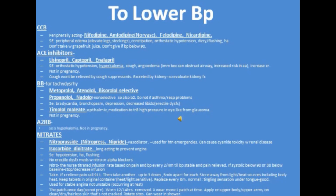The next one is nitrates. Nitrates are easy because they have the word nit in it. So nitroprusside, nitroglycerin, isosorbide dinitrate. Those are vasodilators. Nitroprusside is a vasodilator that is used in hypertensive emergencies. What you should know about that is that it could cause cyanide toxicity with renal disease.